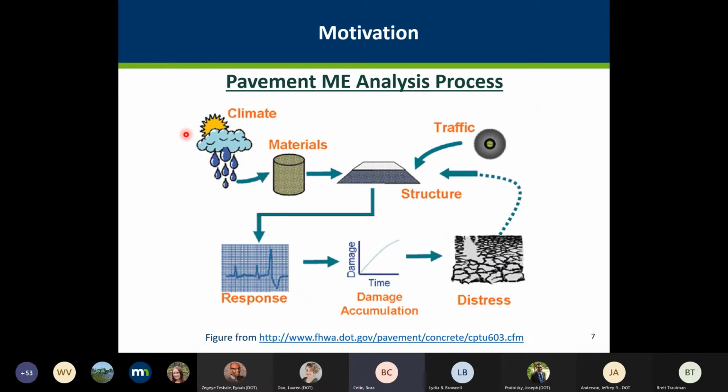So overall, how the Pavement ME analysis process works, there is a variety of inputs that is required to get good Pavement ME prediction results when you're making your pavement design. And one of these inputs is the material properties, including index and engineering properties and drainage characteristics. Then Pavement ME takes all these climate, materials, traffic, and structure inputs into its processing and does its own mechanistic empirical analysis and predicts the distress values of the design based on the material input that you put in.